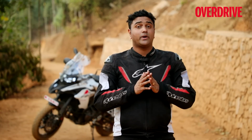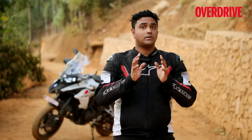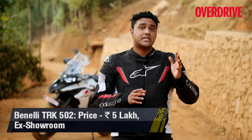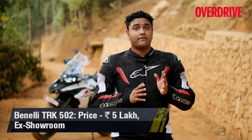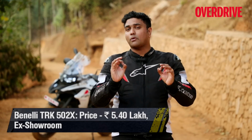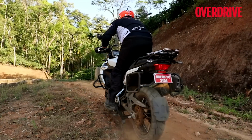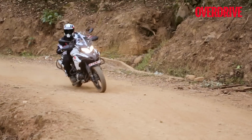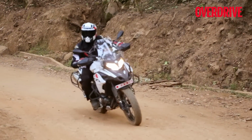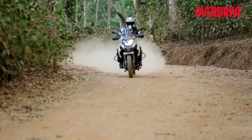Coming to the 502X now, I think that is a motorcycle that really holds a lot of promise. First of all, the 502 is priced at 5 lakhs, and for 40,000 rupees more you get the TRK 502X, and that's a lot more fun off-road. Of course, you have the advantage of a higher ground clearance, longer suspension travel, 19-inch front wheel, and all of that culminates together to give you a lot more confidence when you're pushing this motorcycle around trails.